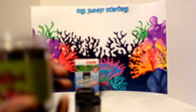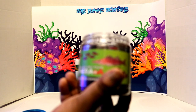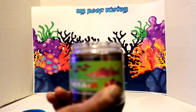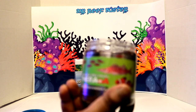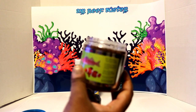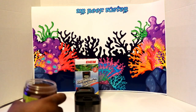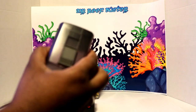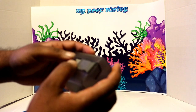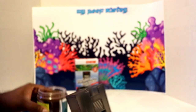Now, the reason I got the 0.5 millimeters is because I'm going to have smaller fishes in my tank, so they'll have small mouths. That's why I'm going with the 0.5 millimeters, but it depends on the type of fish you plan on keeping. So let's go ahead and put some inside the container. And when you're putting it in, make sure you have this thing closed so it doesn't come out as you're pouring it in.